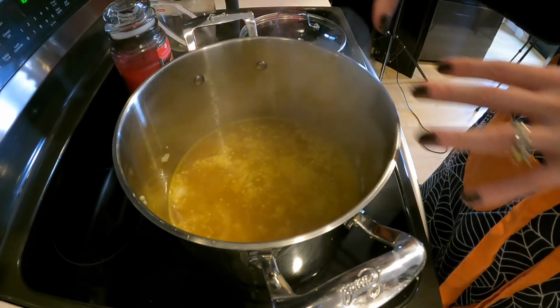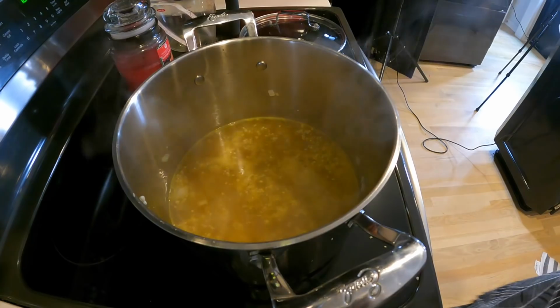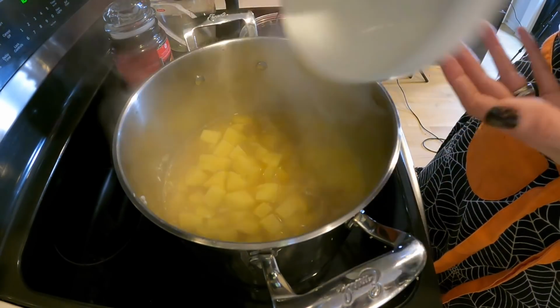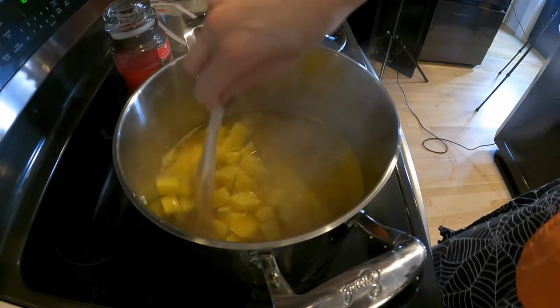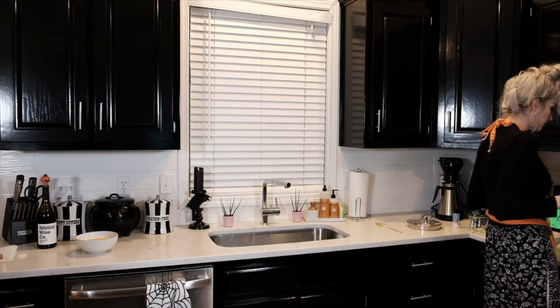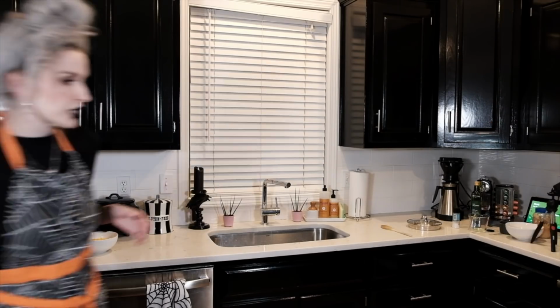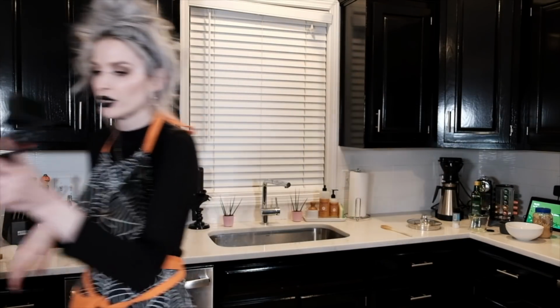So I'm bringing this to a boil, or I'm attempting to. It's moving at a snail's pace. I'm also gonna put my potatoes in there. I don't want that to splash on the lens. So put the potatoes in there. I'm gonna stir them around. Still trying to boil. Spice up your life. In the meantime, let me bring this camera over here because that's just boiling. It's not doing anything fancy.